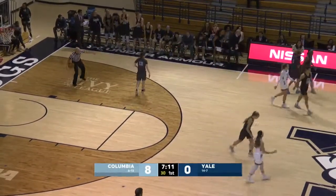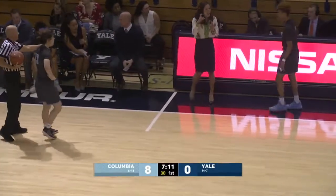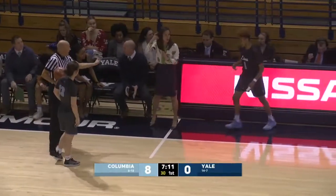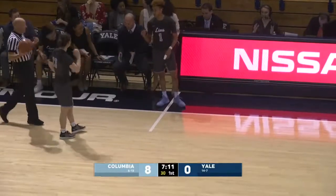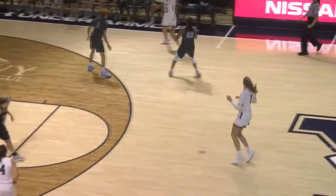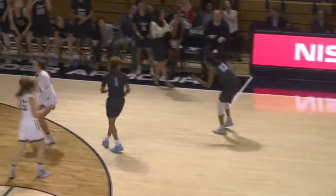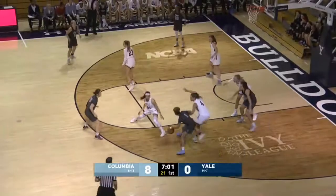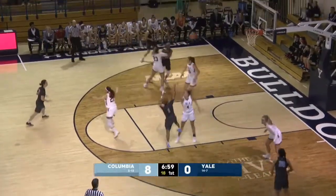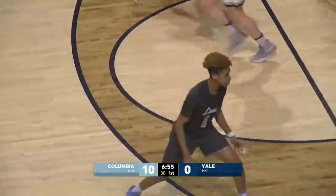Leads to another turnover by the Bulldogs, and this Columbia team has really come out firing in the first 2.5-plus minutes. Off to a very similar start again as in both their games against Harvard and Dartmouth. The first quarter has been huge for the Lions, and they're showing you why right now. They are going full force, 110% effort, with blocks and steals and everything you've got. They're throwing it at Yale right now. The record of this Columbia team may not be indicative of how they're currently playing. Janiya Clemmons knocks down another mid-range jumper.